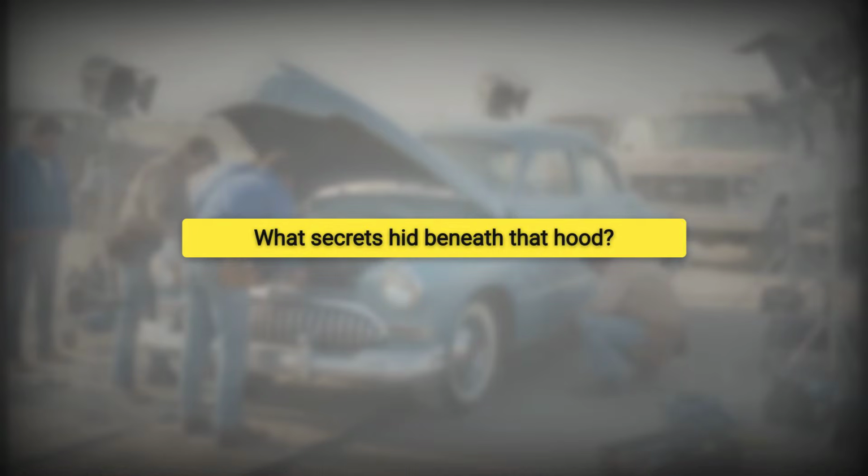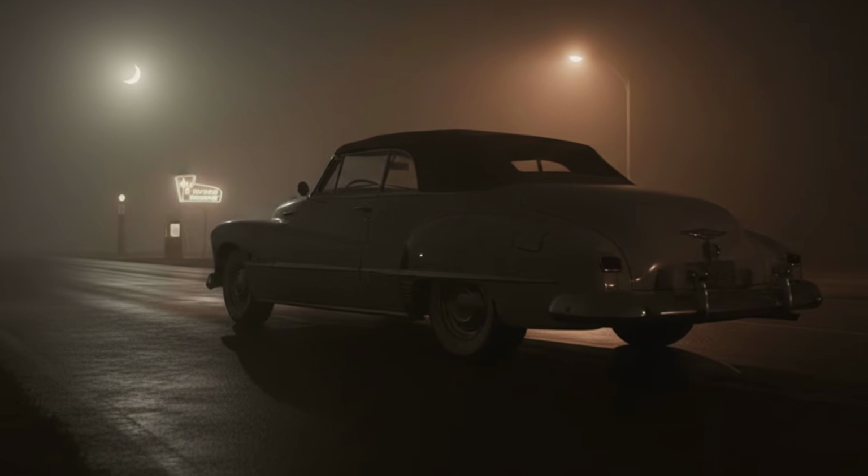So, what strange hurdles did filmmakers face before a single frame was shot? Let's start with number 20.